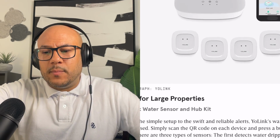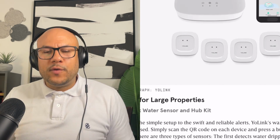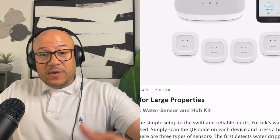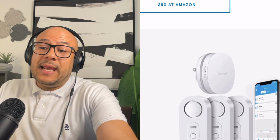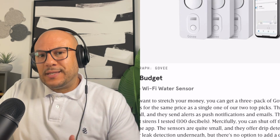There's individual devices. There's some devices where you can put sensors kind of all over your house, right? So there's one here by YoLink. It's good for large properties because you can put these little water sensors all over your house in different places where water can potentially come in. And if it detects the presence of leaking water or elevated humidity, it will send you then an alert to your phone so that you know that, hey, there might be a leak in this section. Go investigate, go check it out.